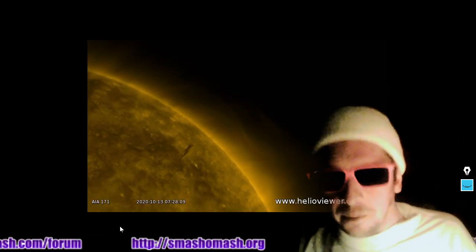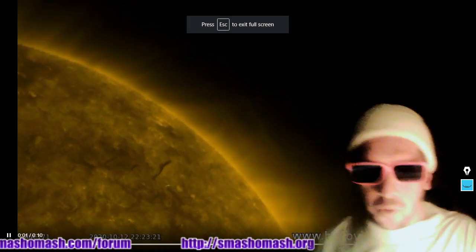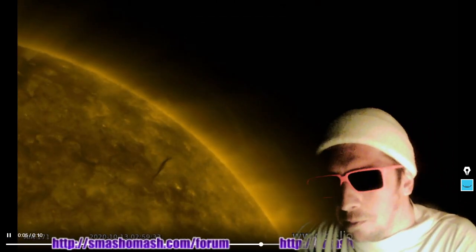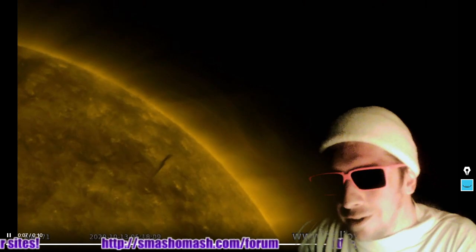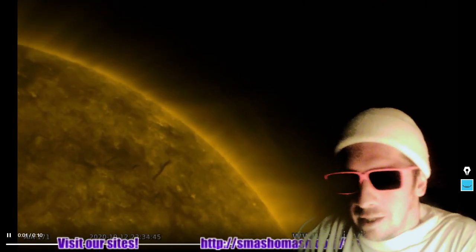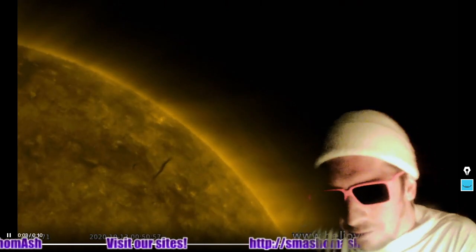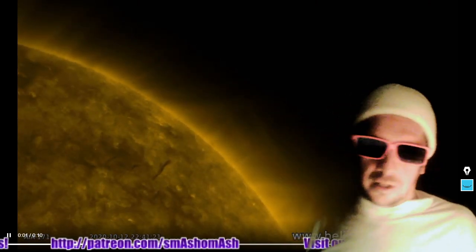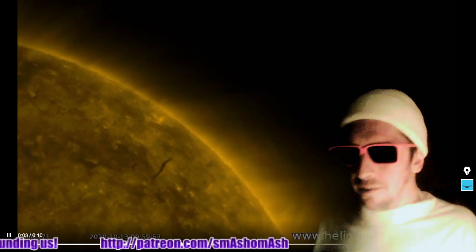And here's this filament in the northwest, at least part of it. And there's a little bit of a dance going on there. It's not a spaceship, it's not an alien, and it's not a space snake. It's ionized iron is what you're seeing in 171 angstroms. It's the UV emission spectra of, I believe it's iron 18.